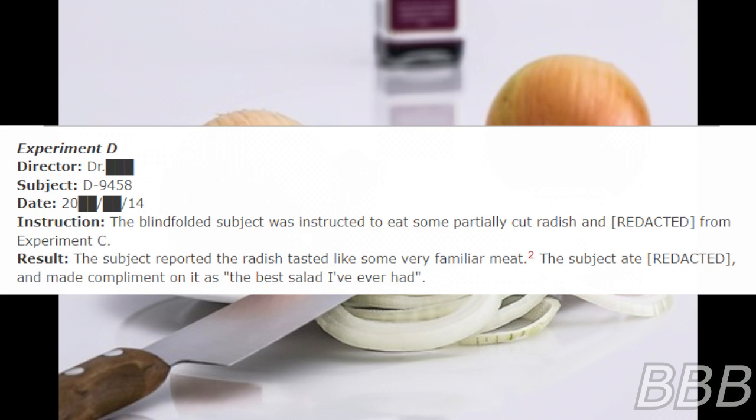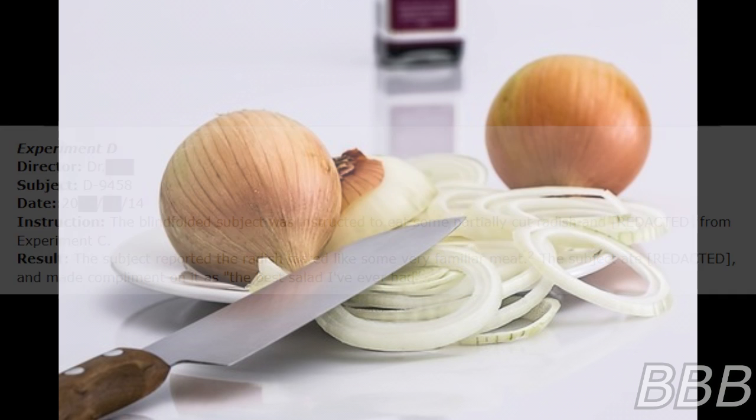Experiment D. Director: Dr. Beep. Subject: D9458. Date: 20 Beep the 14th. Instructions: the subject will be blindfolded and instructed to eat some partially cut radish and redacted from Experiment C. Result: the subject reported the radish tasted like some very familiar meat. These referred to SCP-505-KO, which is in the same site. The subject ate redacted and made a compliment on it as the best salad I've ever had.